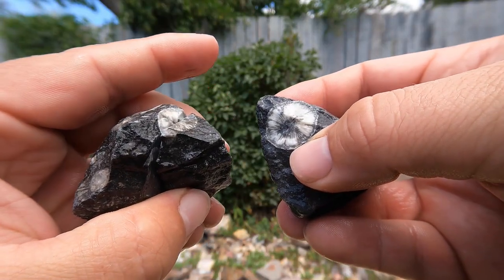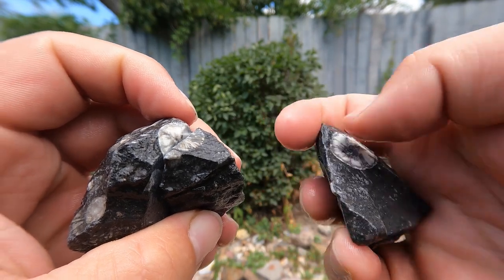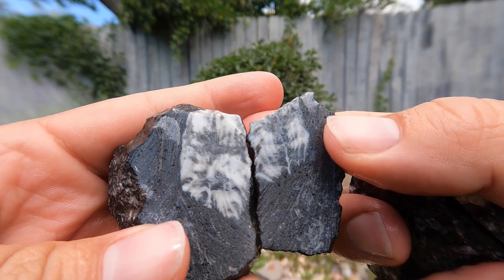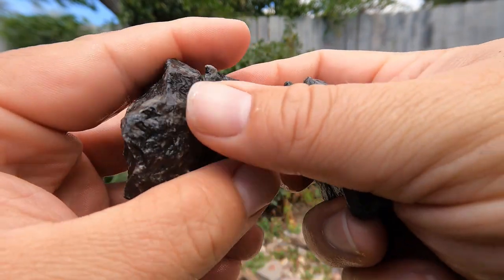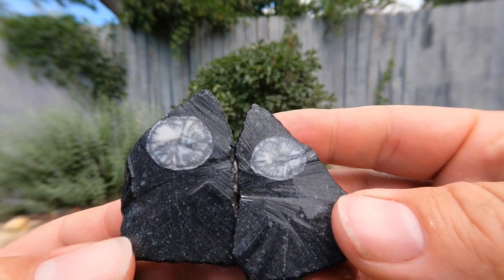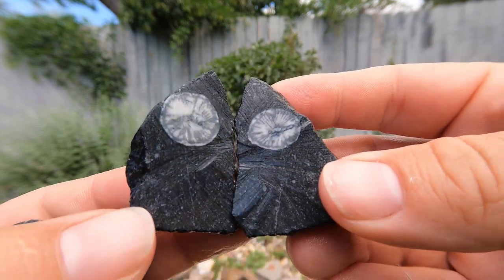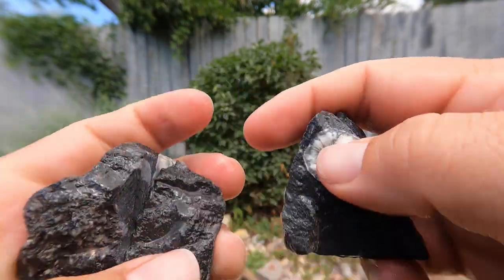So here they are. I've cut this one lengthwise and this one across, just so I could see what they were like. So this one lengthwise, interesting, but it kind of feels like it loses some of the structure. And his second one, I took and cut across, and that looks a lot better. So I think that's probably the better way to cut these things, is across them in discs rather than lengthwise.